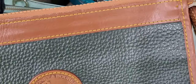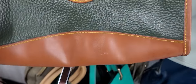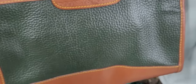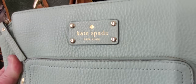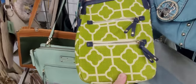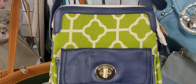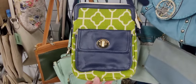Is it real though? And I'm going to call it fake based on this stitching. So this is not a real bag at all, not a real Dooney. Great Spartina crossbody bag, that's pretty. Look at this. Pretty, pretty, pretty bag, Spartina. Great brand too. We're not going to get it, but it's a great brand.